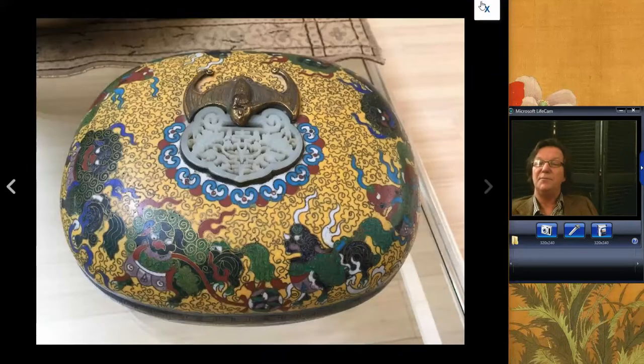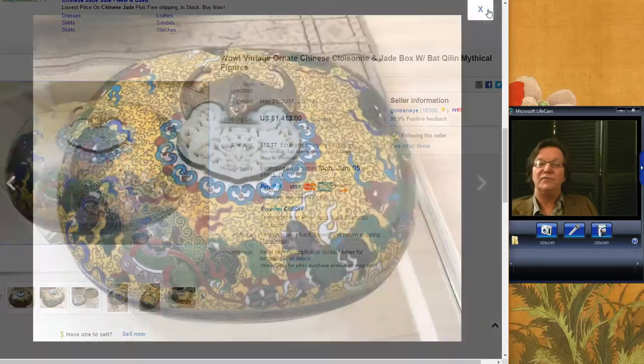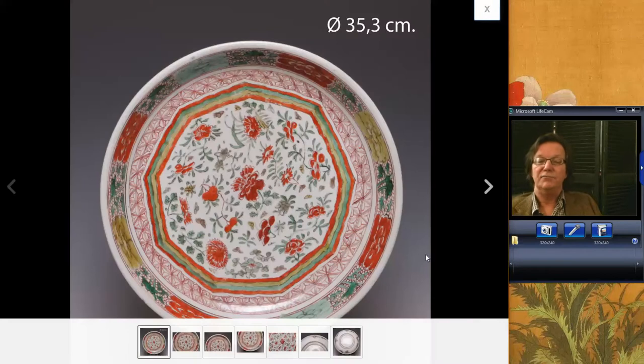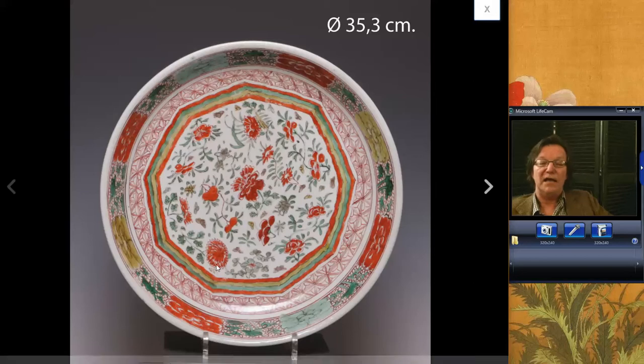This is a good example. I think it would have done better had it been more carefully photographed. It brought $1,413, which isn't a bad price for it, but I think it would have done better, and I think the buyer got a particularly good buy. Nice piece.